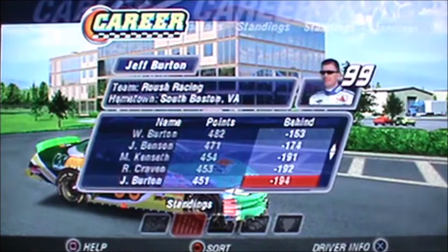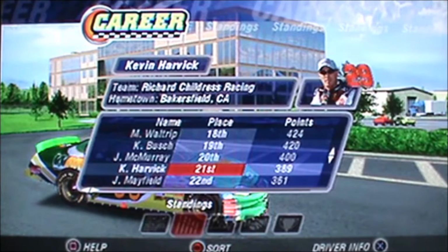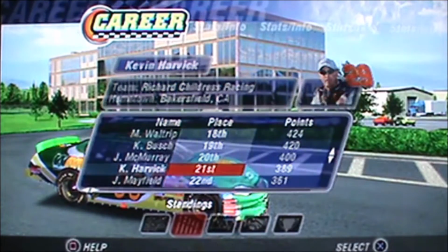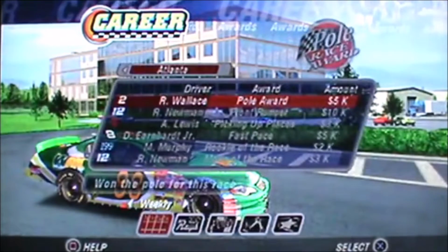Harvick, where did Harvick go? Ooh, wow, he's outside top 20 in points right now. And then last place run, that's probably a fortunate one. I don't know. This is what a race it was.